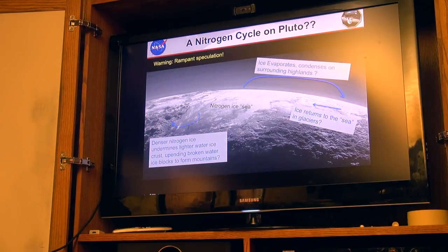So yeah, we think there's maybe a nitrogen cycle, like there is a hydrological cycle on the Earth, where nitrogen ice evaporates from this vast sea or glacier, whatever you want to call it, condenses on the highlands and then flows back as glaciers into the sea. And then we think that some of these mountains maybe, because the nitrogen ice, which is soft and can flow but is denser than water ice, actually gets underneath the ice crust and undermines it and breaks up the crust and detaches these enormous blocks which form these floating mountains.